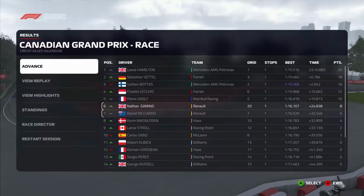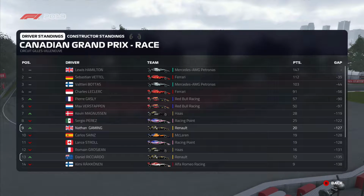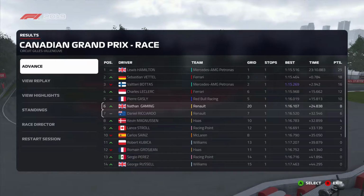Well, there we go, that was a decent race. I mean, it was quite boring at some parts where we weren't overtaking, but we managed to build our way up to 6th, which is really good. Right, so the standings say we're in 9th now, and I think we were in 10th before, so we've gone up quite a bit. Let's get out of this Grand Prix and see where the next one takes us.